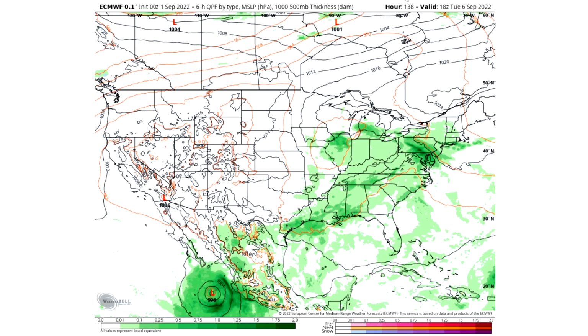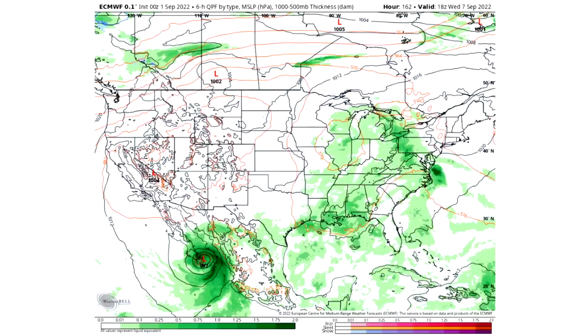We have a lot of storminess around. It's just going to be more scattered, most likely. By the time we reach Wednesday, September 7th, same story here. Plenty of storminess, looking a little bit more scattered and isolated. We have a strong tropical cyclone here impacting portions of western Mexico.